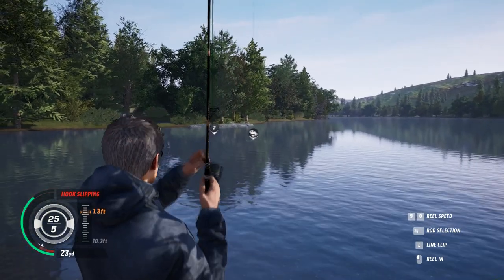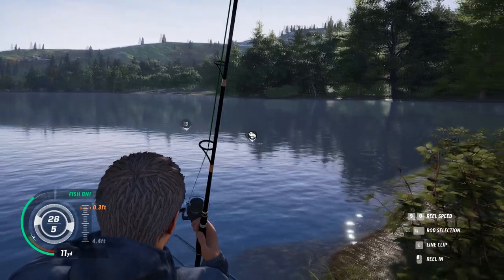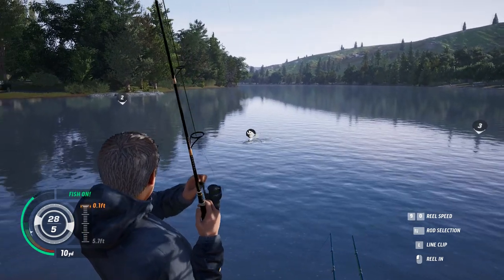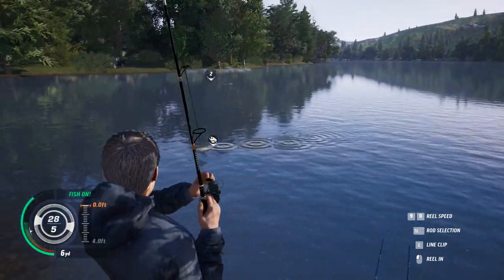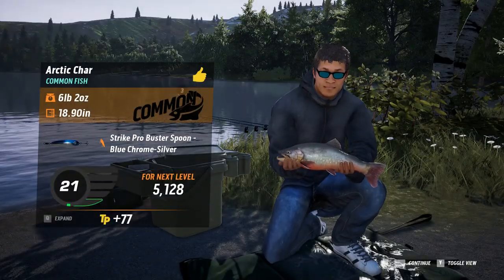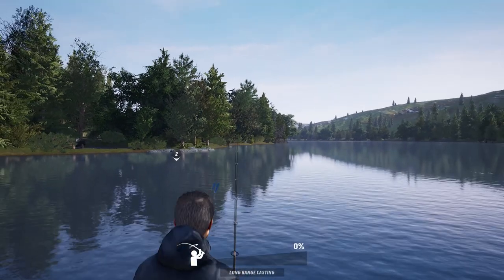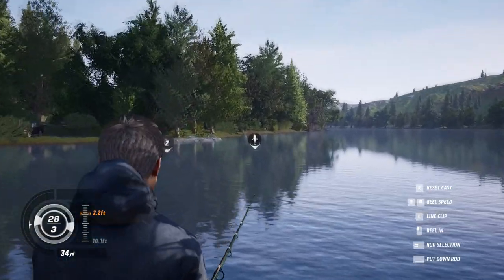Okay, not really sure what this is, but I don't think it's that big. Can't really tell what that is. Might be some kind of a trout, but I can't get a good look at it. Maybe a Lennox trout? Or a rainbow trout? Arctic char. I was completely wrong. Was not expecting him. Yeah, you're not going to get 100% on this. The settings on here are so sensitive.